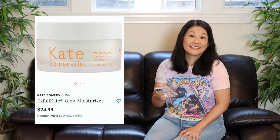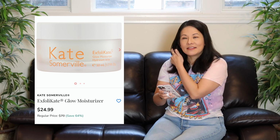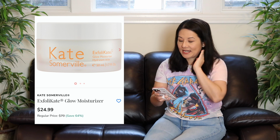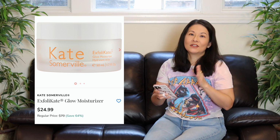So I'm not sure if you guys would recommend this. If any of you tried this, this is a product that I really would love your advice and opinion on. I do like the Exfoliate, the original exfoliating product that I think this is part of the line of, but I haven't tried the moisturizer, so let me know.